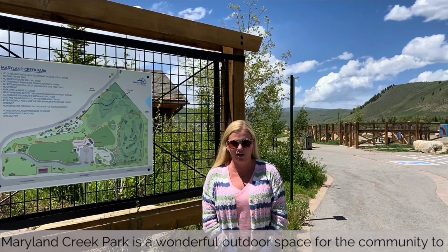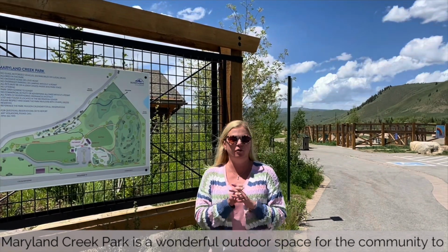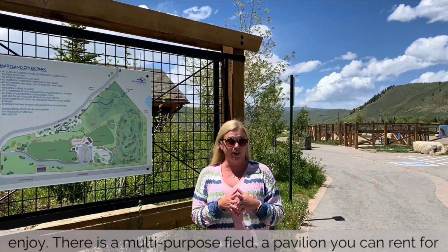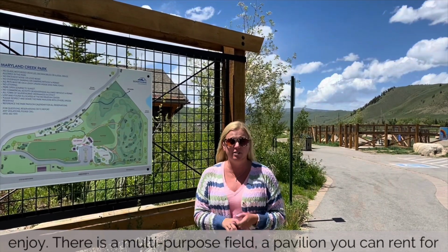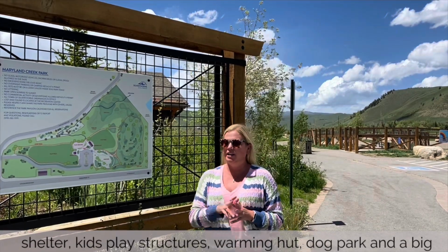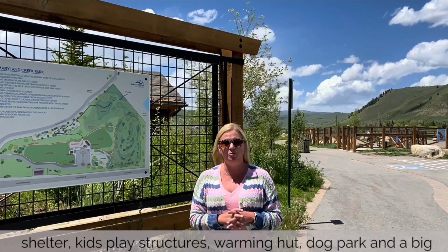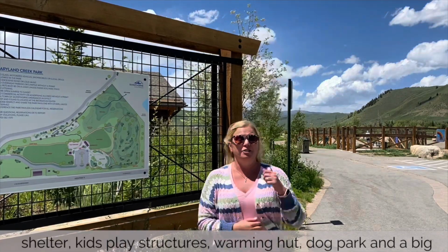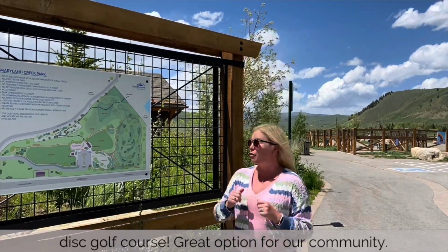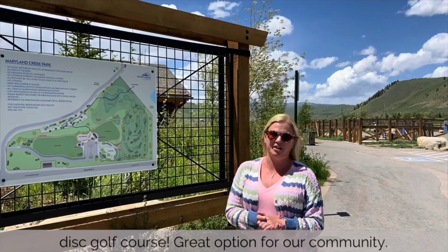Maryland Creek Park is a wonderful outdoor space for the community to enjoy. There's a multi-purpose field, a little pavilion that you can rent, a shelter, kids play structures, a warming hut, dog park, and a big disc golf course. Great option for our community.